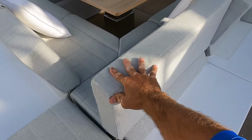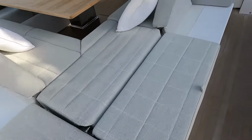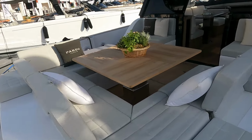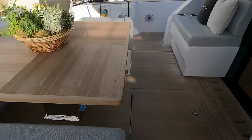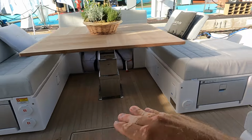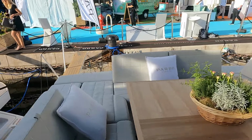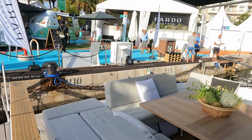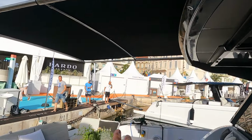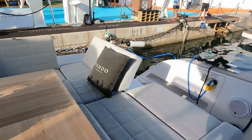Now these seat backs click into place. One extra click and she'll come all the way down. So now you lay all of these down. This table is on a hydraulic stand, which will lower. So now the table lowers, sets into place, the sun pad goes on top, and you have this massive area to relax. Either you want your sun awning out or you pull it back and it's completely exposed to the sun, and you get some really nice entertaining and enjoyment features out there.